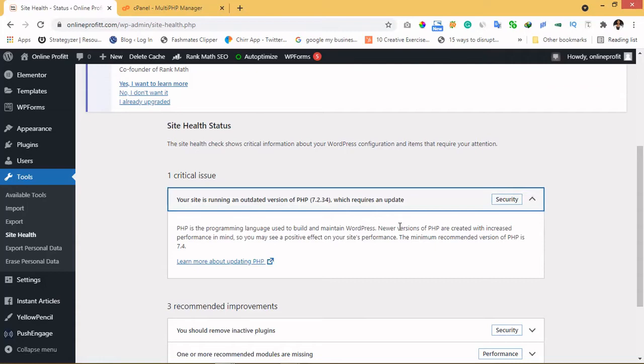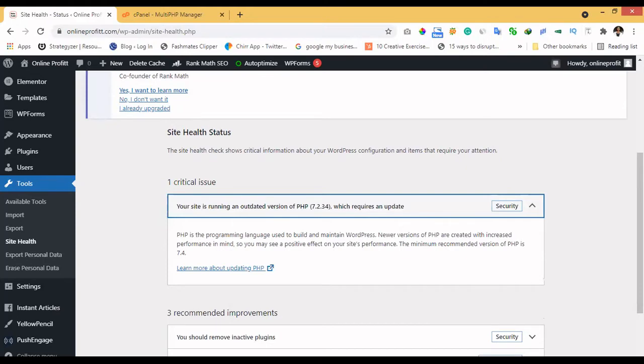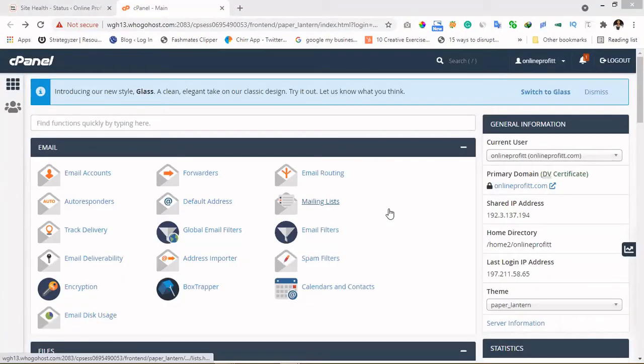For you to get that done, you need to have access to your website cPanel. I'm going to log in to my website cPanel and show you how that can be done. Depending on the hosting account you are using, they have different ways of updating PHP. In this video, I'm going to talk about how to update your PHP if you're using Google hosting, that is mainly for Nigerians. Then we have Bluehost. I'm going to show you how to update your PHP on Bluehost and probably HostGator and one other.